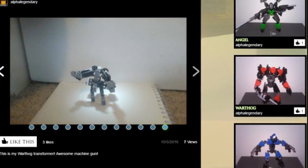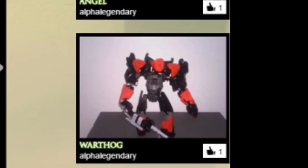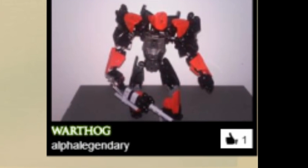I think that was meant for a different mock. But that one does have an awesome machine gun. Anyway, the idea is obvious, innit?